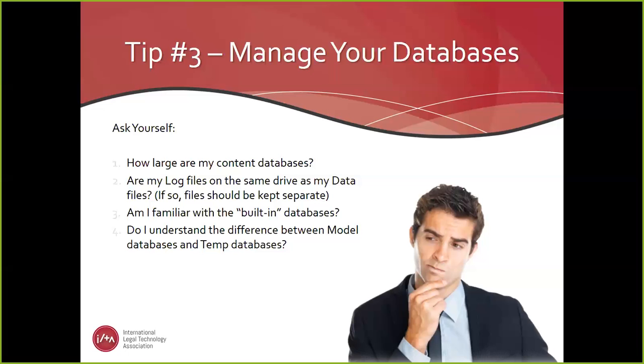Now, temp databases. The temp databases in SQL Server are used for every aspect of your SharePoint farm. So anything that you're updating, your temp database is going to come into play at some point or another. So this is one that definitely needs to be looked at. You want to make sure that your temp databases are put on your fastest disk storage media that you can, like a RAID 10 setup for it.